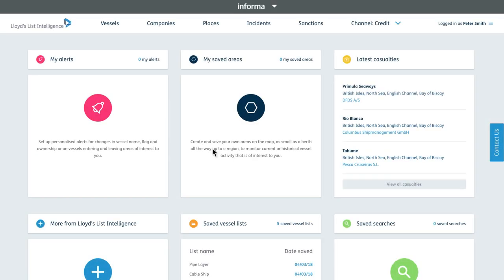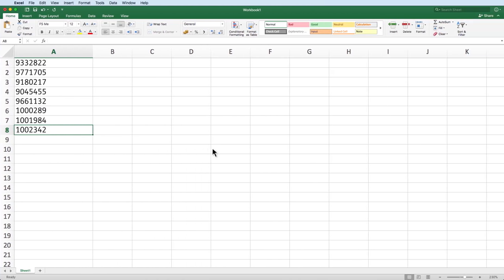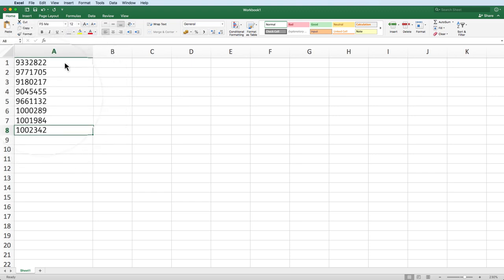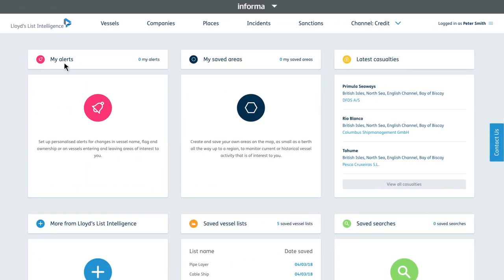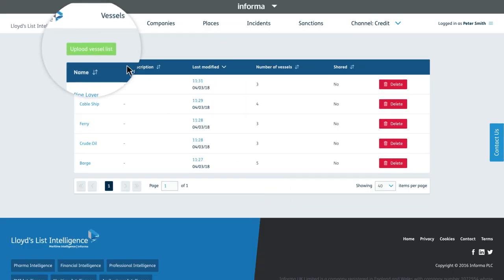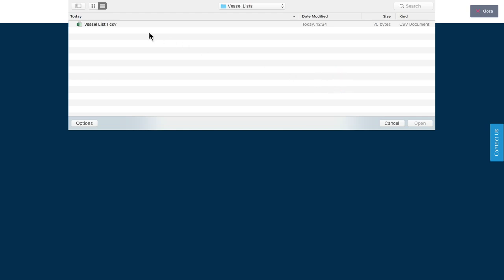You can also upload a list of IMO numbers to create a custom vessel list. To upload, simply create a CSV file in Excel, listing just the IMO numbers you require. And then, from the Saved Vessel Lists page, click Upload Vessel List. Select your CSV file to upload.